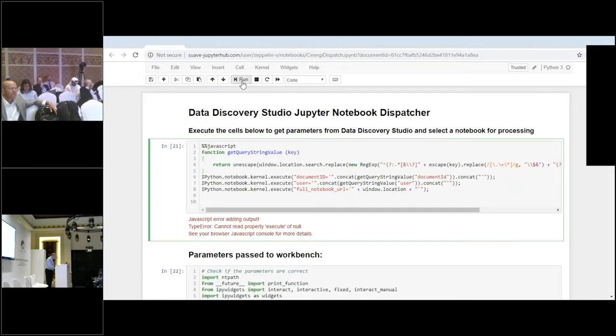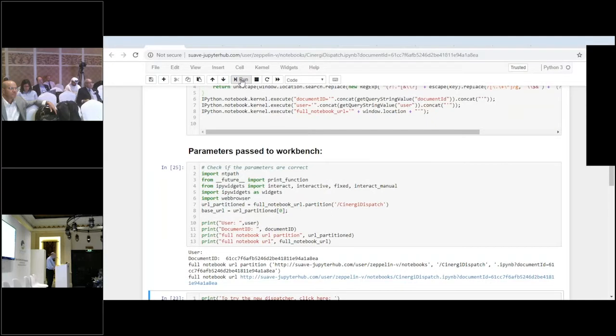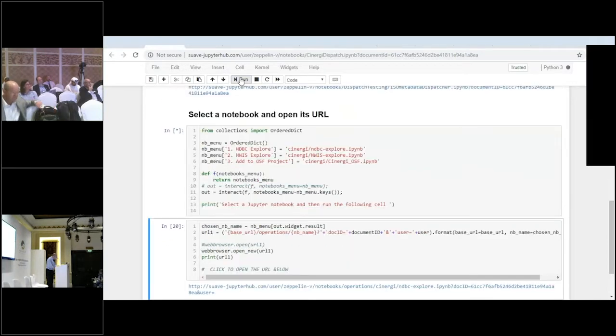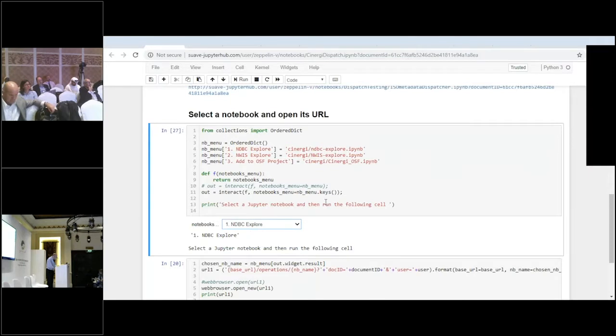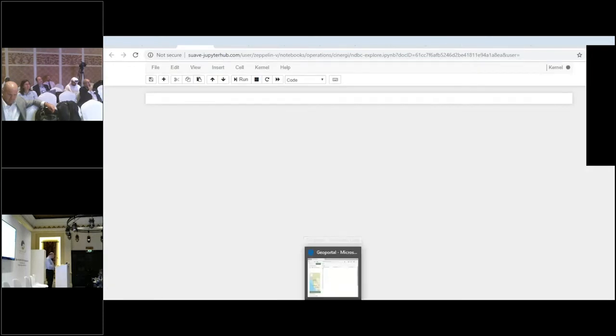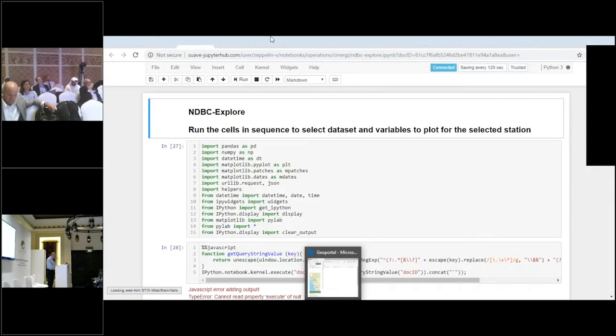So another rule of demo violated: never show code. Anyway, we ran through a few cells that converted the document ID that has been passed into a Python variable, and now I can select a notebook that I would want to use with that system. From this notebook, the so-called dispatcher, I will open another notebook that will actually do something with this type of data.